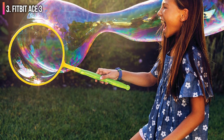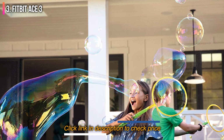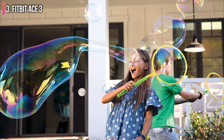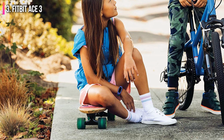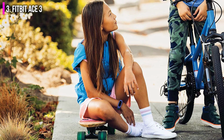The Fitbit Ace 3 also shines on the battery front with around a week of uptime on a single charge, making it fuss-free for parents. You can buy it in 2 color options, cosmic blue with green accents and black with red accents, but the company also offers a special edition Minions yellow version.